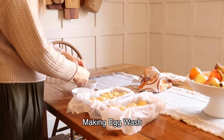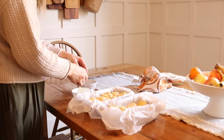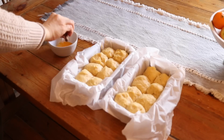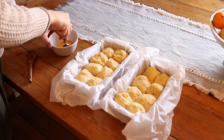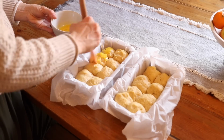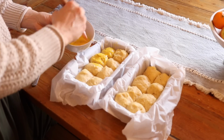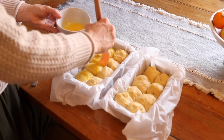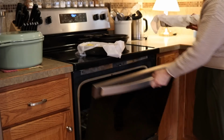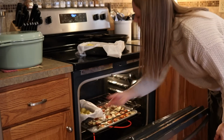Adding an egg wash to your bread is not necessary. It just makes it look really pretty and gives it that crusty golden brown top, so I think it's totally worth adding. But if you're trying to cut corners or make it a little bit easier, that's not something you absolutely have to do in order to make bread. But like I said, it just makes it way more tasty.